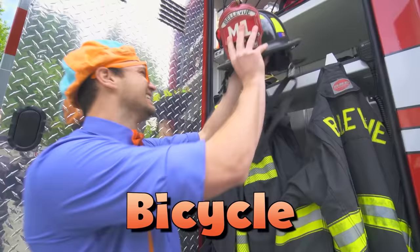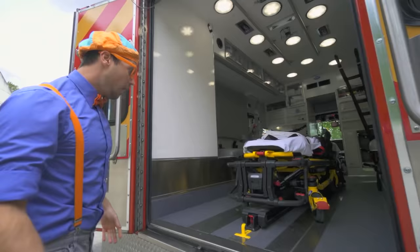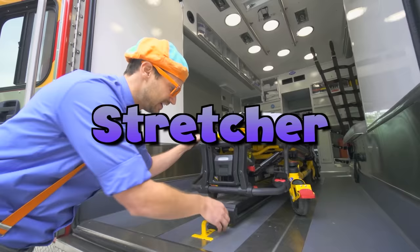All right. Oh, the back of the ambulance. Whoa, get ready. Whoa, look at this. This is the stretcher. Watch out, here it comes.